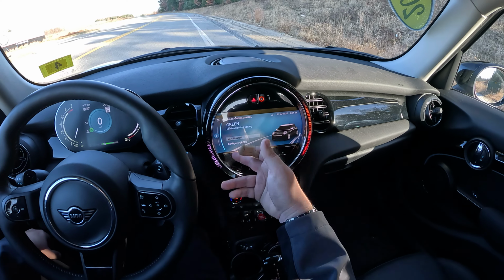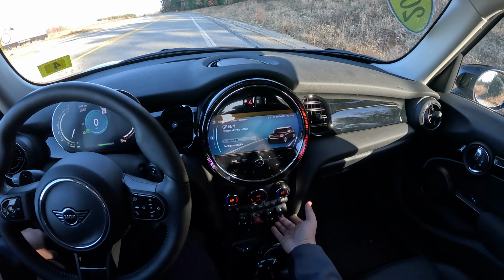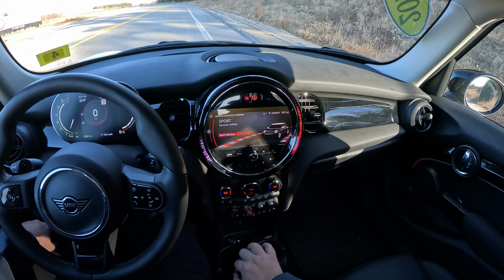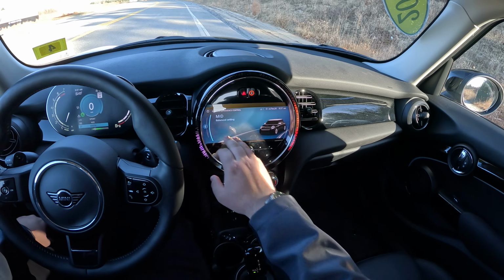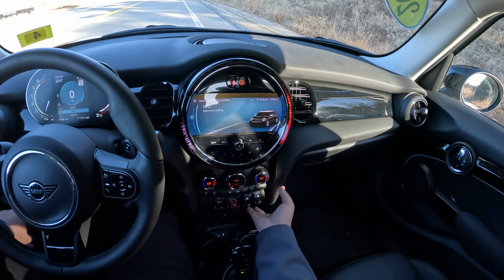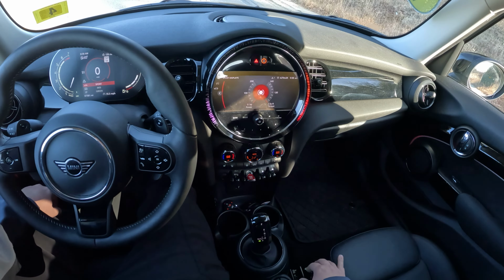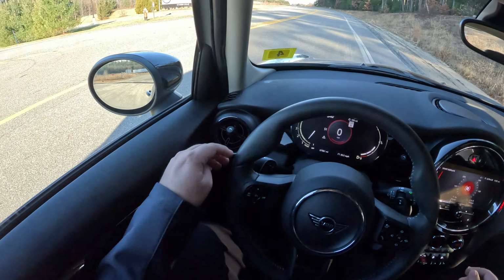So minimalism, haha, minimalism, and then mid, sport. It used to say let's motor hard. It was like let's motor and then changed with each one. It's kind of a shame they went away from that, but it is what it is.